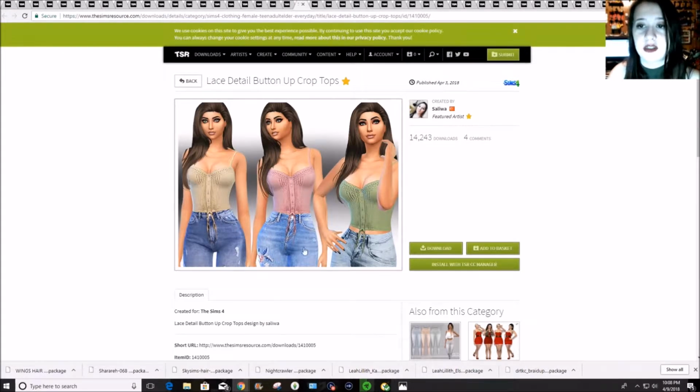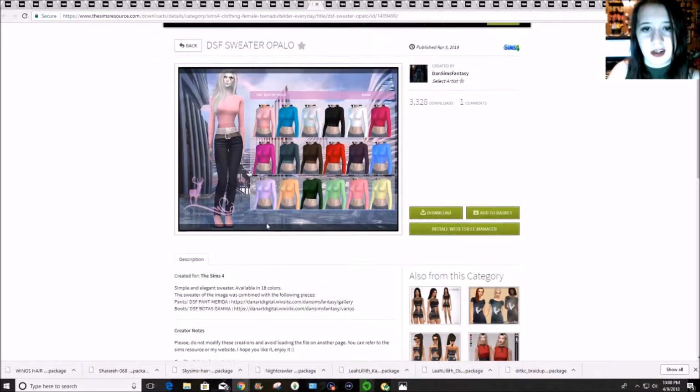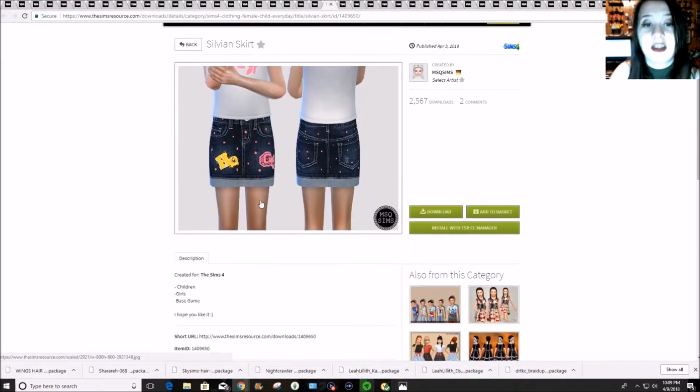There's this cute little top here. Then there's this top. I'm pretty sure this is the same girl who makes the tops that I mentioned that Miss Dreavus wears, like her style. But this one actually looks like a lot of different Sims could wear it. And I liked it. It was sort of simple but cute. There's this cute little skirt.